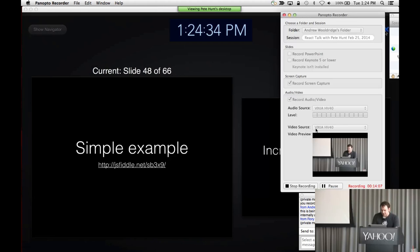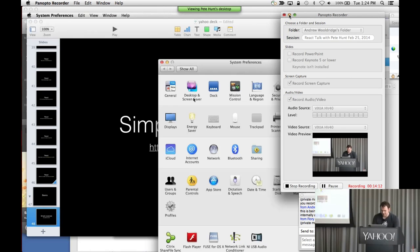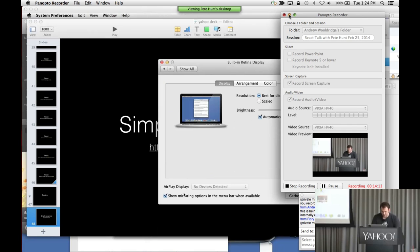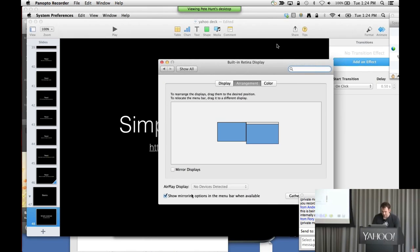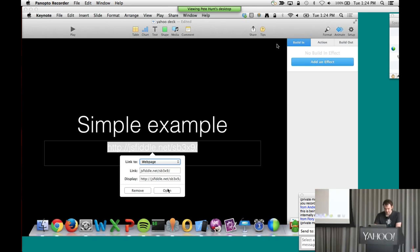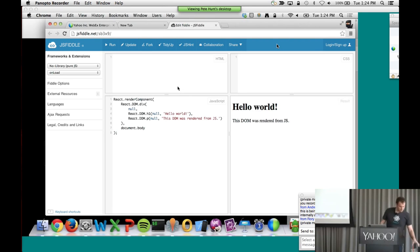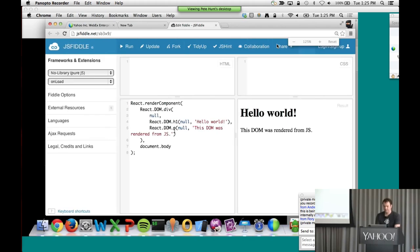But let's see if I can get my displays working here. Displays. Okay, cool. Am I still on? She's losing me. Oh, there we go. Cool. Can you guys see this okay? Maybe zoom in a little bit.